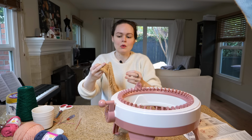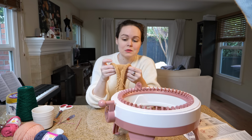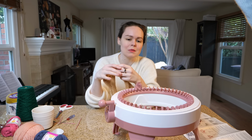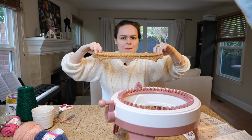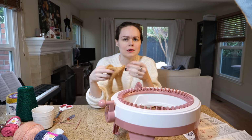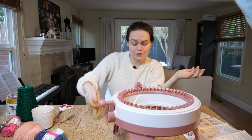And we're gonna measure as we go, which is something I recommend you do not do on a flatbed knitting machine, but because this is knitting without any weight, it's not gonna be stretched out in the same way, but it'll be stretched out widthwise instead of lengthwise. So it might not be super accurate for a perfect hat, but it should be good enough for something that's wearable.